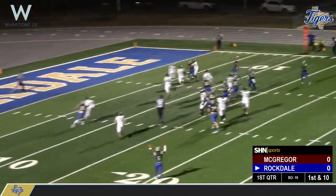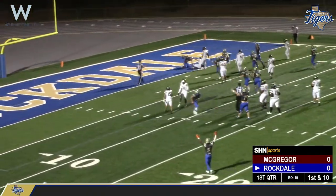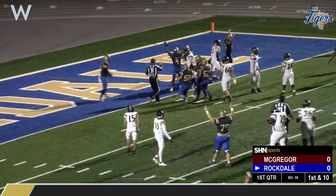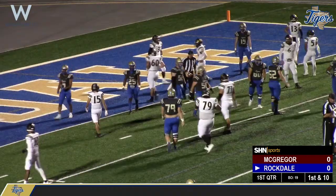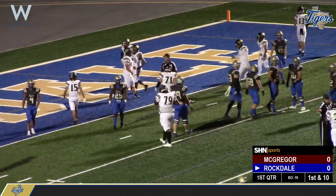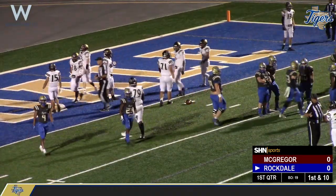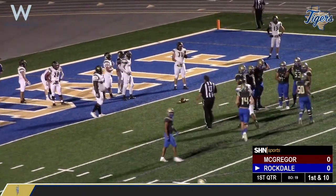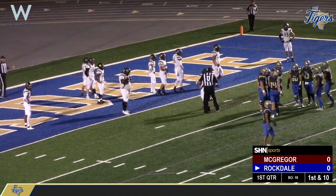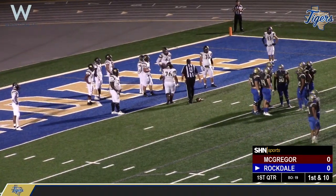1st and 10 for the Tigers at the 20. As a keeper coming left, Scott has room to the 5. Back into the goal line. He is, no signal yet. Down at the 1. No signal. So it's down at the 1-yard line, and so going to be a first and goal for the Rockdale Tigers.